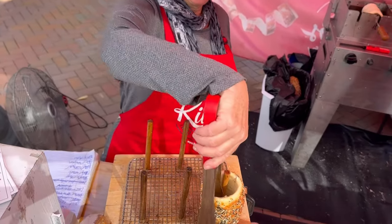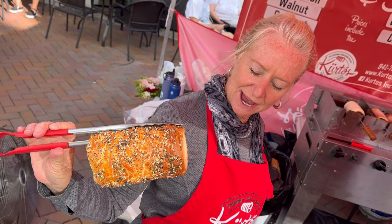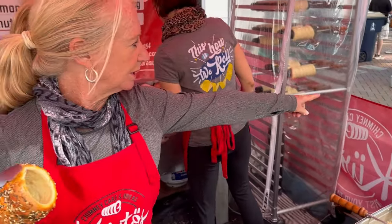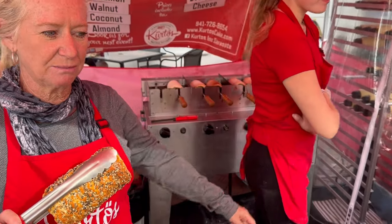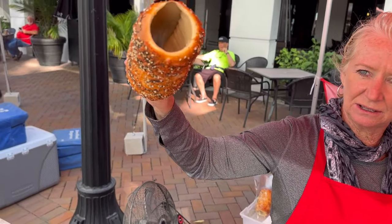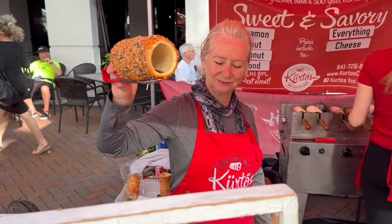Tell us how you make these. This is a fresh baked Hungarian pastry. This is the bread. We make all our own dough here, wrap it around the wooden spool, let it rise, and then bake it in our oven. So they're baked, not fried. Okay. And then they come off with a spool like this. Crispy on the outside, soft in the middle. They're really healthy. Really healthy. No calories in the middle. Okay, no calories in the middle.